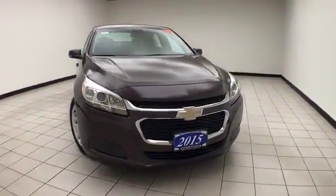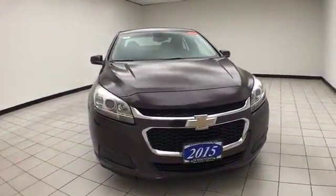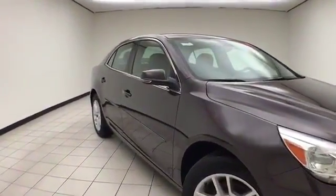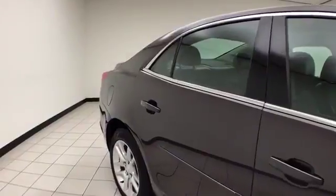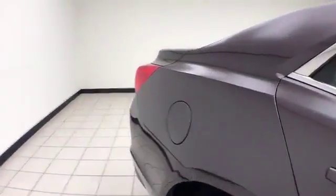Today's special is a low mileage 2015 Chevy Malibu LT, stock number Z7422X. Only 28,000 miles and there's one owner. Local trade, clean AutoCheck history report. We sold this Malibu brand new, just took it back in on trade. Sable metallic in color. You do receive the balance of the factory 5-year 100,000 mile powertrain warranty.